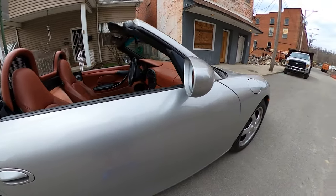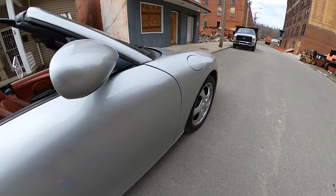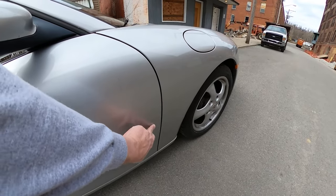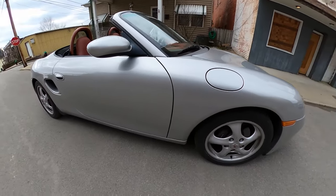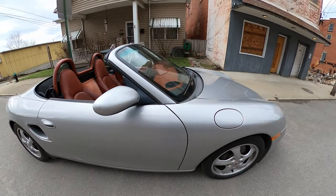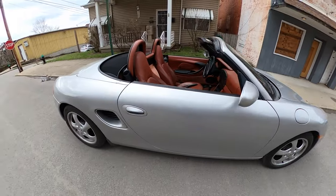On this passenger side door, I don't know if I can catch the light at the right angle. Maybe if I move around here. There is a little dent right here. I mean, it's not terrible, and there's no paint damage. But like I said, I don't know if I'm catching the angle correct. But it's a little dent. I have one of those dent puller kits, so I'm hoping I'll be able to take that dent out. Hopefully, that won't be an issue.